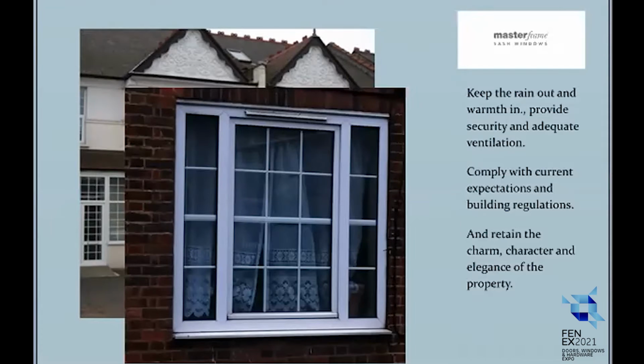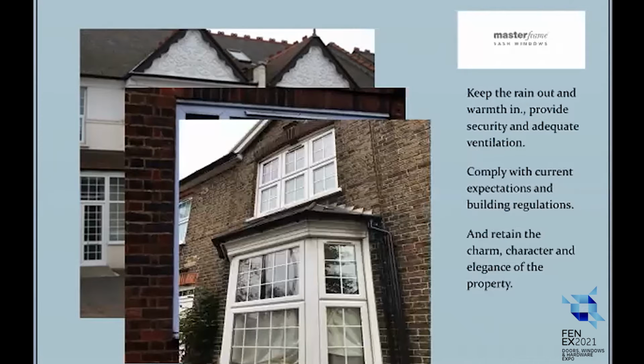Here's a hideous example of a tilt and turn window trying to look like a triple light sash window. Glazing bars inside the sealed units, V-notch welded lines, shiny white plastic, trickle vents. There's been no consideration for the building's appearance, just what's the cheapest fenestration. Another unsympathetic replacement. Any character has been lost.